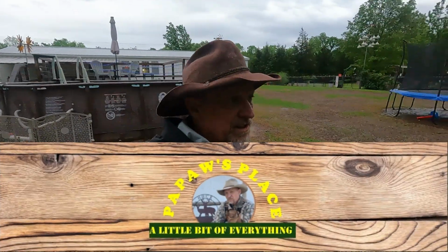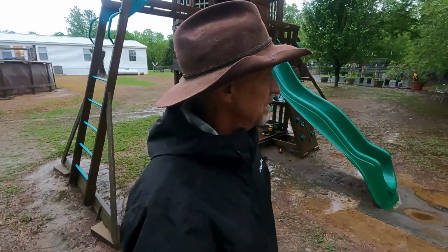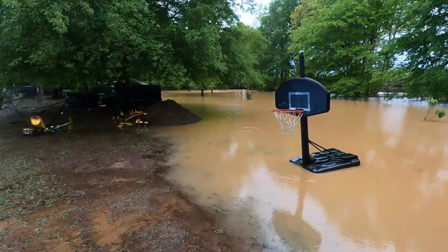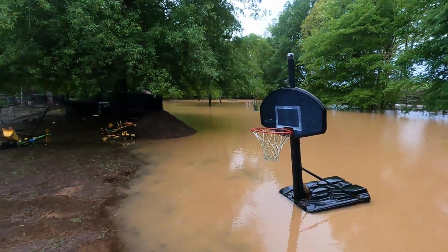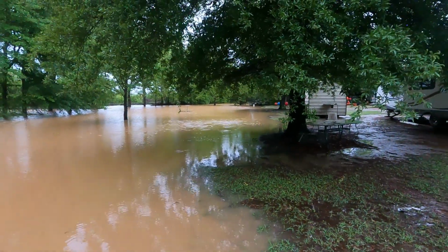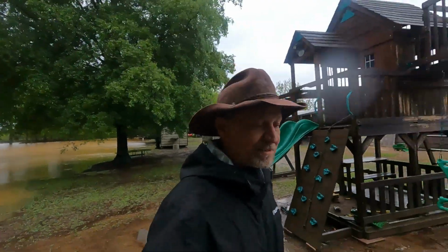Well, guys, this is the morning of April the 10th, and we got more rain coming. But when I tell y'all it looks like I live on a lake, this is about as deep as I think it's gotten one time before. But as you can see, we got to go see if it's up in the chicken pen. Pretty deep around here, ain't it?